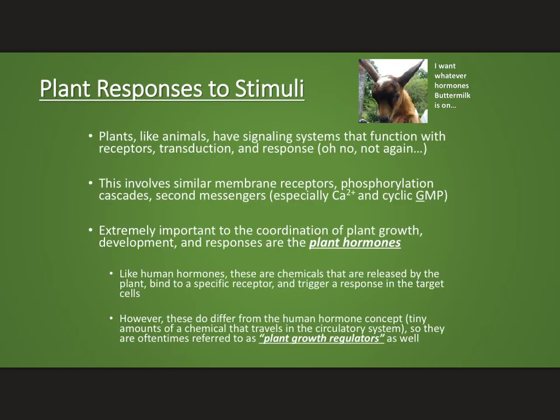All right, so the next section is sort of about responding to stimuli. And again, this is really a set of signaling systems. And don't let that freak you out. We're not going to get into specific receptors, signal transduction, or responses really. But these are very similar to what we talked about first semester.